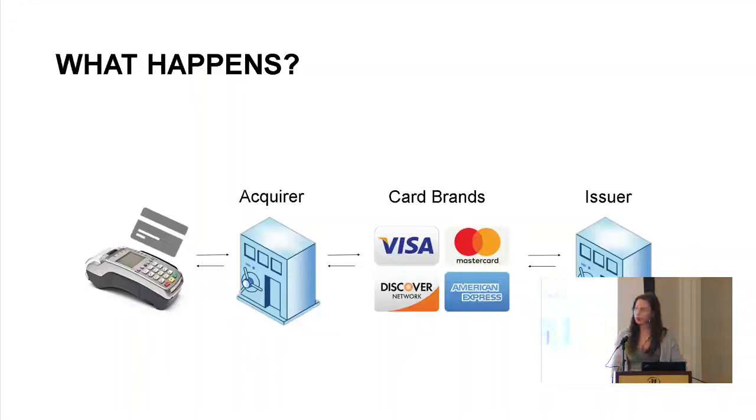Okay, so what happens exactly when you make a transaction? Normally when you're in a shop or a restaurant, you would hand your card over to the merchant, or you might tap your card against the terminal. At that point, the information is sent to the acquiring bank for that company.